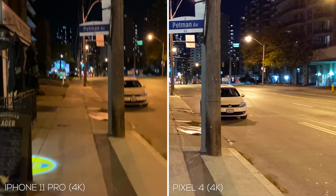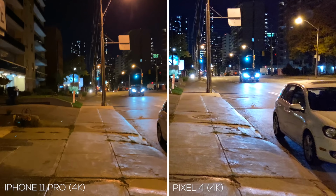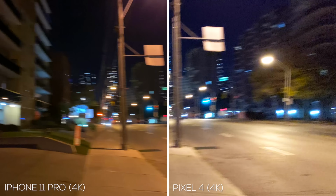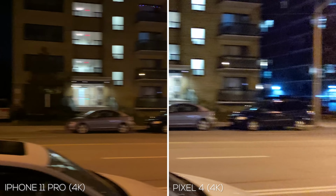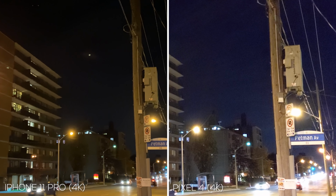Same idea, 4K video at nighttime. Both phones are doing a pretty good job. Stabilization is great. The Pixel 4 is brighter, but it's introducing a lot more noise into the video to compensate. And it's also making the sky look a little bit too blue, considering it's not that blue at this time of night. Now, I will say though, the iPhone 11 Pro is doing a better job of picking up the details. If you look at the sign that says Petman, you can read it a lot more clearly on the iPhone than you can on the Pixel 4.